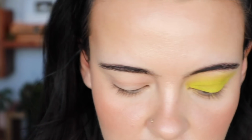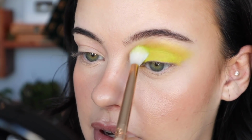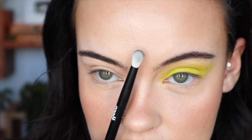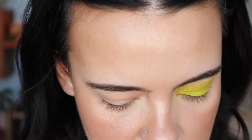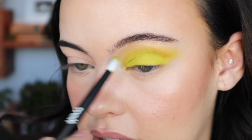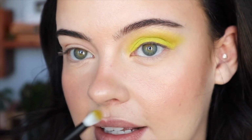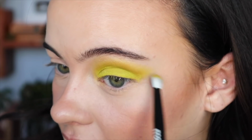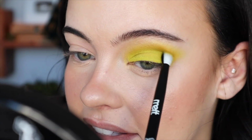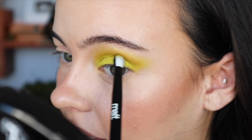This is the 818 from the other collection they came out with last year. And then I'm going to take the smaller blending brush. This is the number 830, and I'm going to dip into Draw a Door. And I'm gonna place this more into the crease. This is gonna look weird at the beginning. I was playing with this last night and I was like, this look is awful until the last second. So have faith in me.